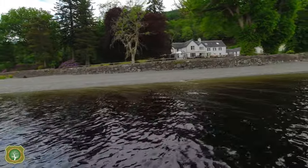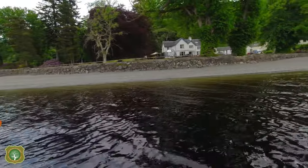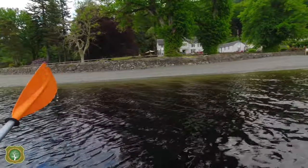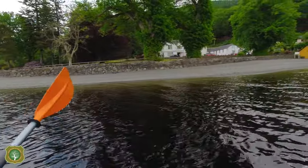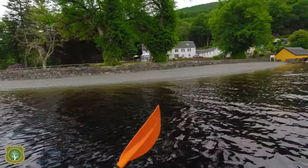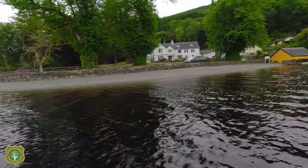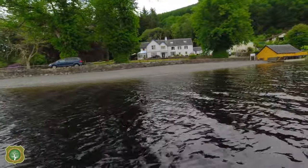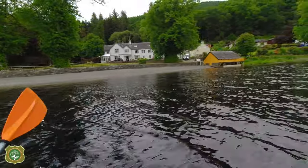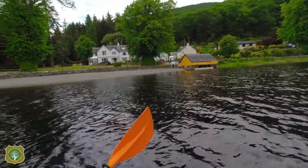There's another little boathouse there. That's a marker for me because I've driven up and down this loch quite a few times, so gives me an indication of where I am. Beautiful houses up on the hill there. What a place to live.